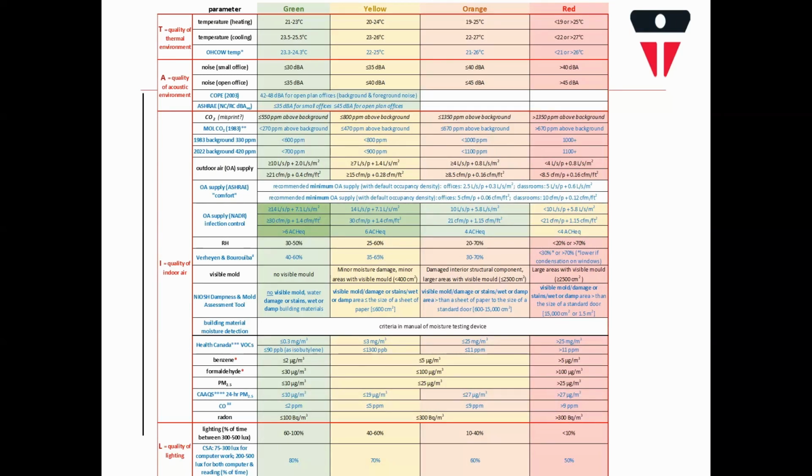So the occupational hygiene team at OHCOW went through the TAIL criteria and compared them to the regulations and standards that we currently use and found that they're generally very close, and either method can be used to provide a good indoor environment quality. So what's nice about the TAIL criteria is that they have all the recommended levels in one table. But as you can see in the table, we went ahead and added the other common standards to the table as a comparison.